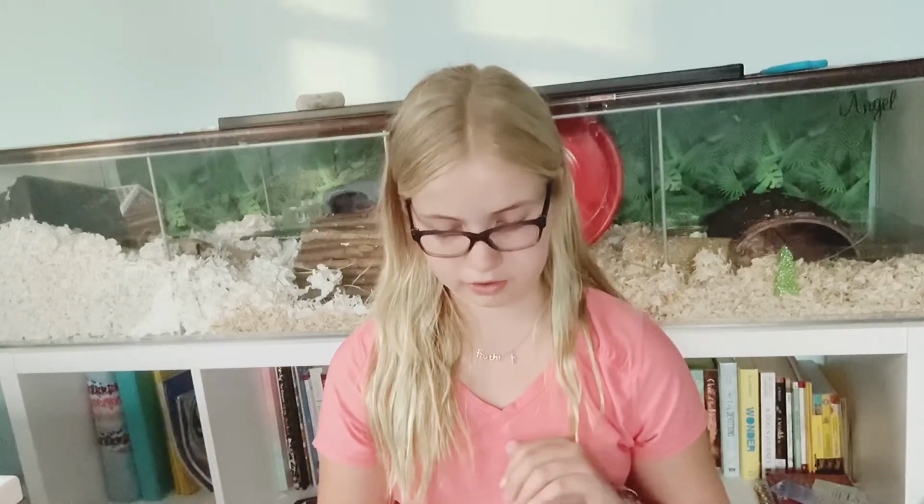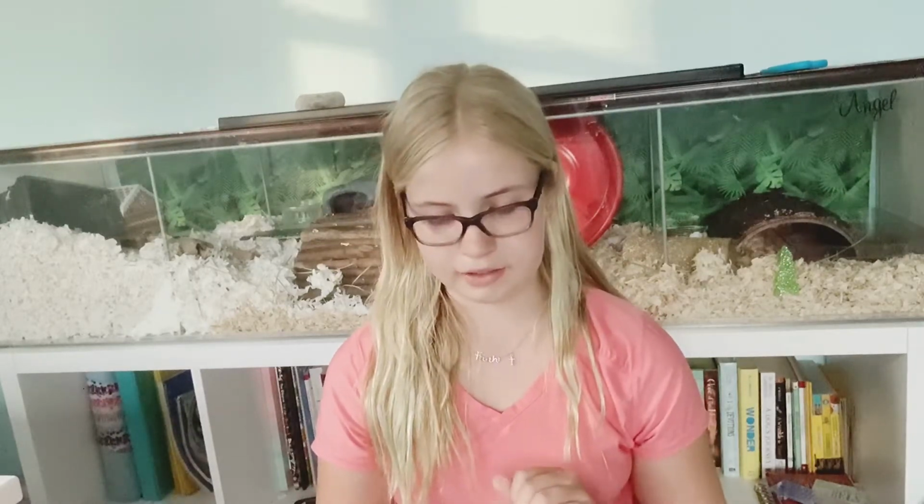So please don't do that. That is not good every single day, filling it up to 3/4 of the bowl. That's a lot of food, and that is not good for your hamster, and that is not recommended by professional hamster care people.